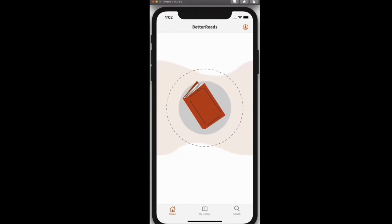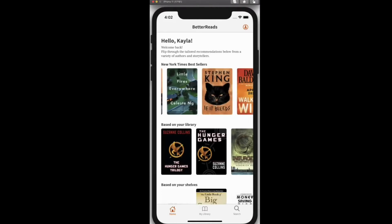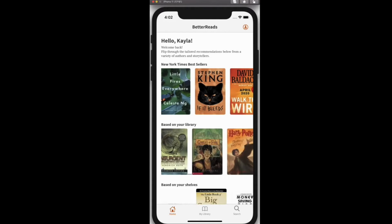Right now, behind the scenes, BetterReads is gathering new recommendations for Kayla. As we come to the home screen, we are greeted with a personalized message and can view the recommendations based on what is currently popular and based on recommendations on Kayla's library. Speaking of her library, let's see what's in her library collection.